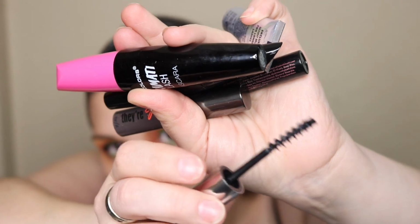Next is this Lash Activator by Cargo. I did not find that it did anything special for my lashes. I purchased this in a little set where it came with a mascara, the activator, and some sort of eyebrow thing. I would not repurchase this. It just didn't do anything for me. Next is this Ico Lengthening Skinny Mini Mascara. This one I didn't like as much because the wand is really funky. This one I would not end up repurchasing. I don't like the wand. I don't feel as though it did a really good job plumping up my lashes and combing through them. The wand is just not ideal for me, so I won't repurchase that one.